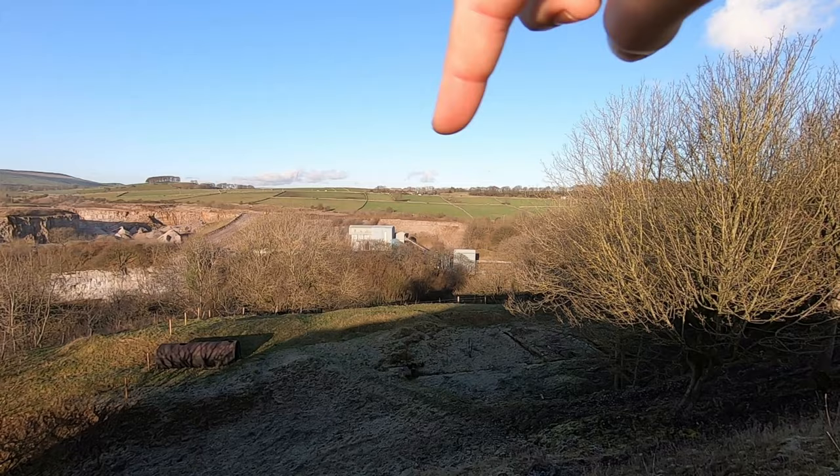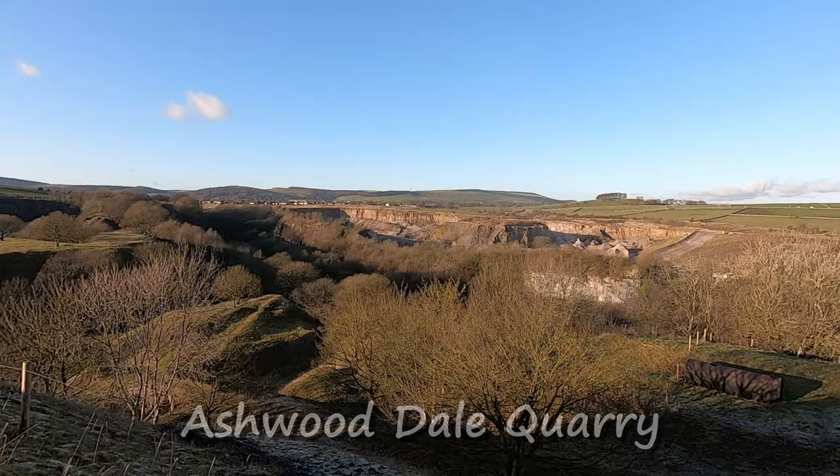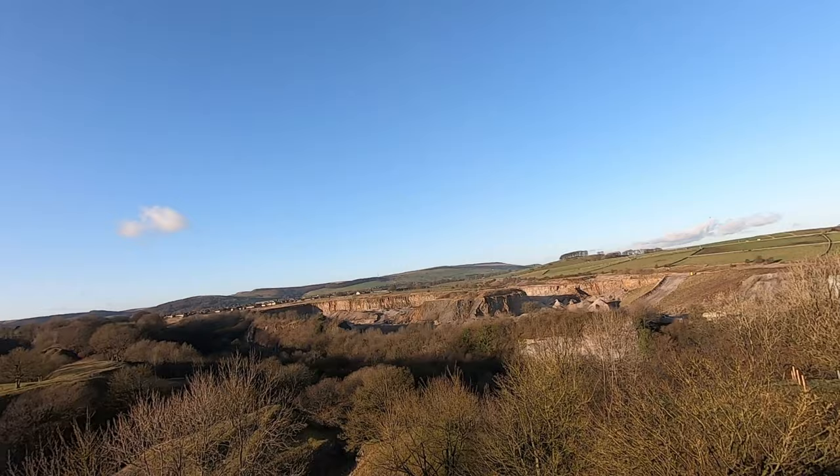So you got yourself a quarry over there. I'll get the name of that and put it at the bottom. Just there, there's a boiler. We'll try and get down there and have a look at that before we go. Look at the sheer height we're at now. I'd love to have got the drone out. But yeah, just look at the sheer size of this place.